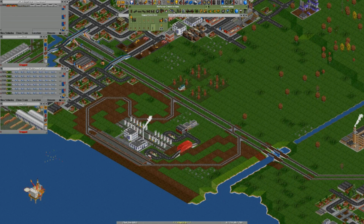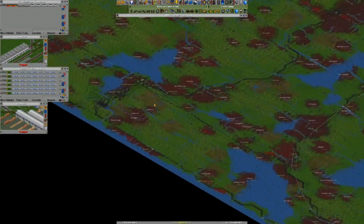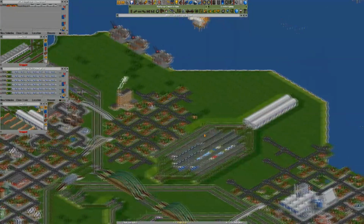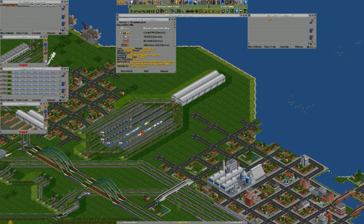I mean, if we've got that safeguard in, then that's fine. And then I will put a waypoint there. Slow trains down. Okay. Nice. Now, what was it that can hold it again? Let's come back over here. Now, I've got some capacity here. So I've got some room to run.